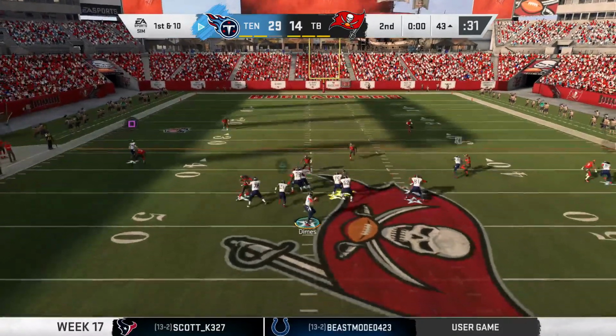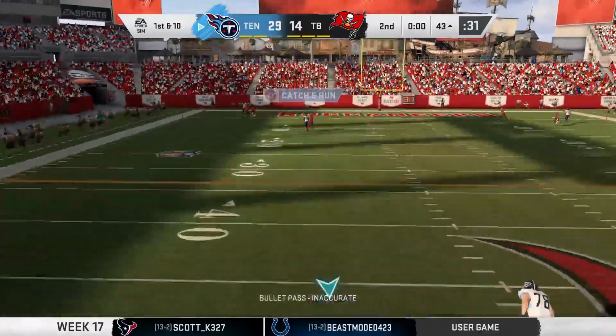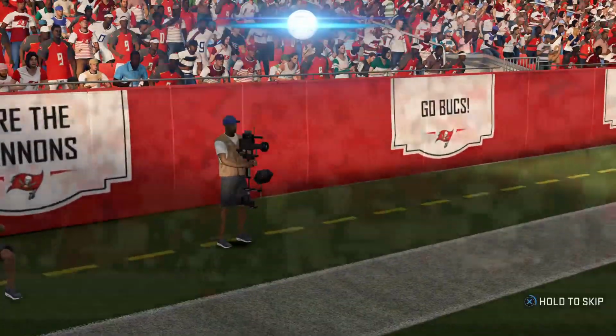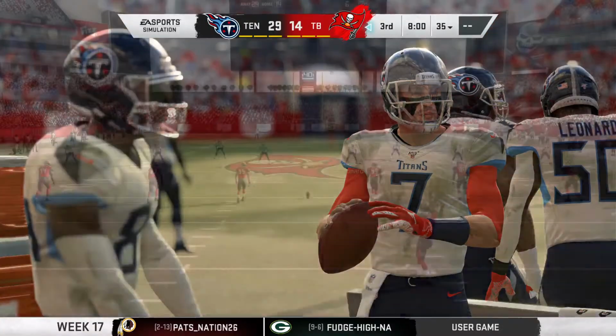They'll throw now on the final play. He's going to take a shot at the end zone. Why not? And that is incomplete. Took a shot there on first down, but he couldn't reel it in. There you have it. Halftime quickly over. Third quarter, here we go.